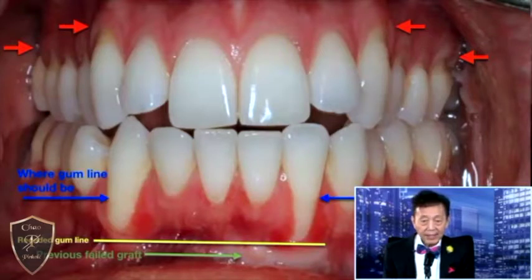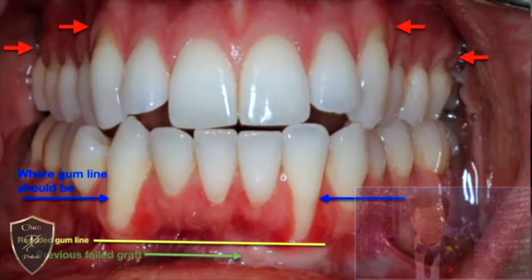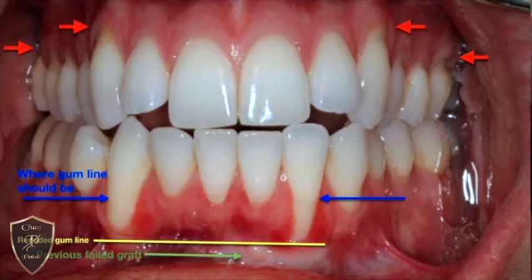Here's another case. This is Dr. Nemeth points out, and this is a severe case. You see the blue line there is where the gums should be about, and you can see the yellow line as to where the gums have receded to on those two teeth that have receded the most. And this patient had a previously failed graft and wanted that corrected, so Pinhole does work with that.